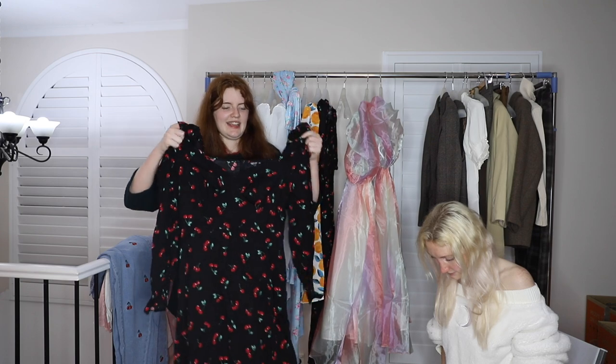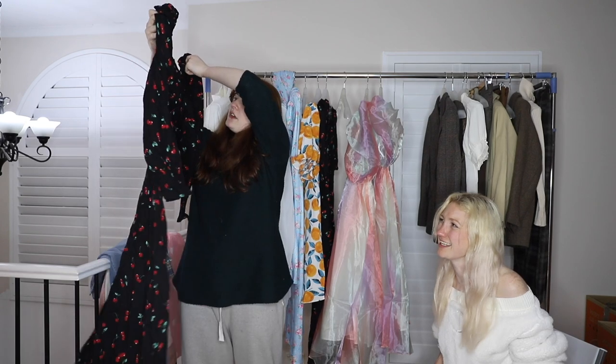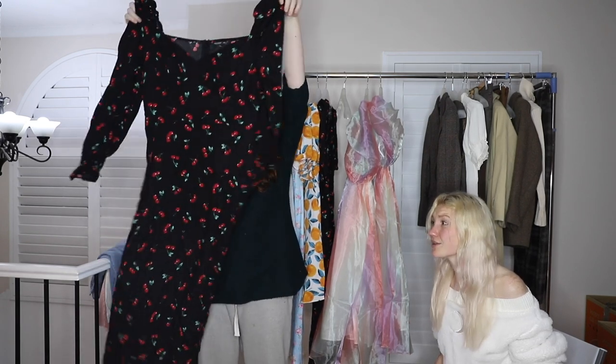Well, it's a little bit more than that. Dang it, it was 22. Oh, although mine was 17. I guess you're paying for the sleeves. It's really cute though. It is really cute. You know what, this is fine. The first item that's not pastel, Caitlyn gives it a "this is fine."